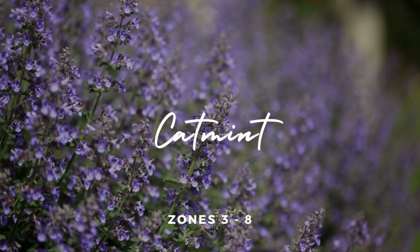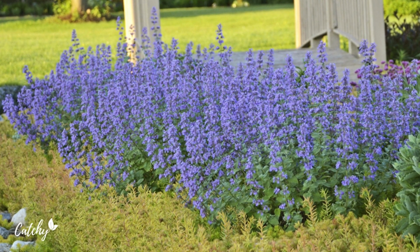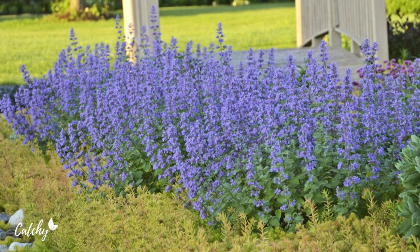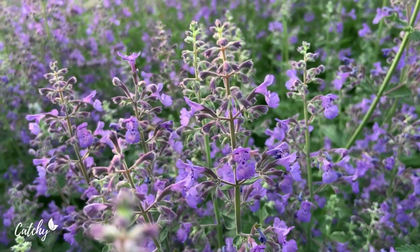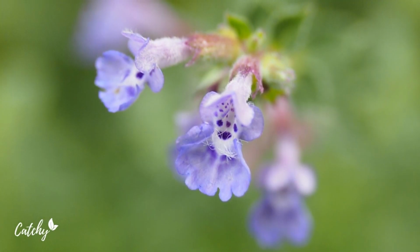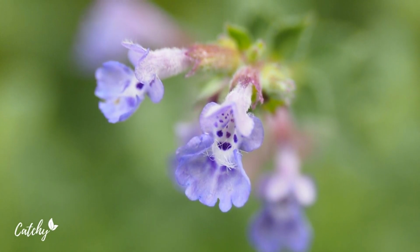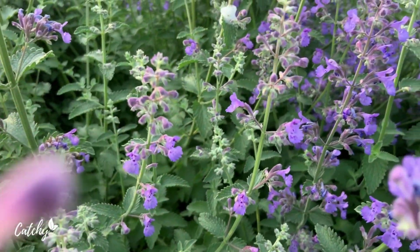Number 3. Catmint. If you take a drive around town in late spring, you may notice this perennial planted in large drifts. It looks like a blue cloud hugging the ground, and it's often grown in such large numbers because it is so carefree. Catmint thrives in full sun and no extra fertilizer is needed.